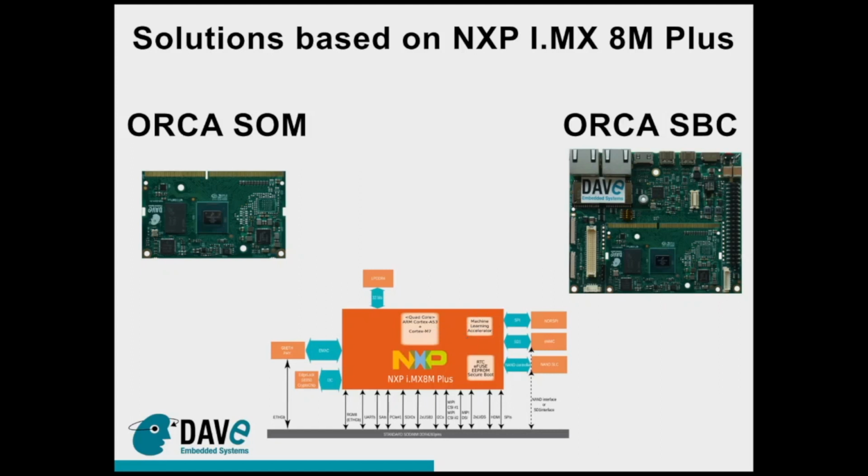Another point I want to highlight is that this solution is designed and suggested from NXP also for machine vision, of course, for what I said. And this means having systems connected that are able to perform algorithms. So this solution should be inline and connected online during their lives. So security is extremely important, and Dave Embedded System supports you in the secure boot integration.